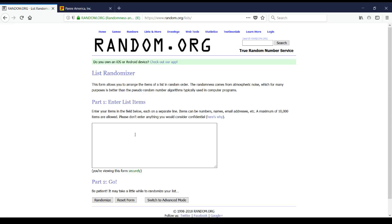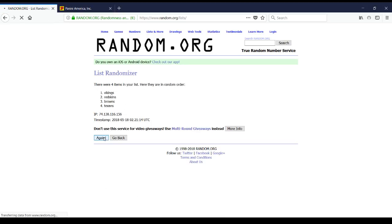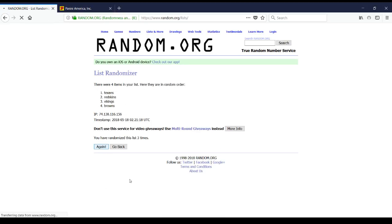All right, so what is that? That is Browns, the Redskins, Vikings, and then Texans. All right, once again, first 2 times are not going to count. So here's the first one, which you can ignore. The second one you can ignore. Third and final for all the marbles.